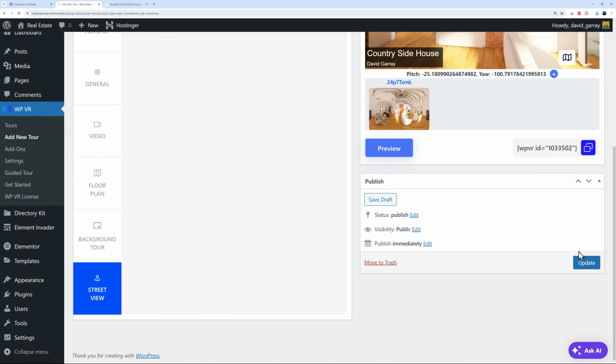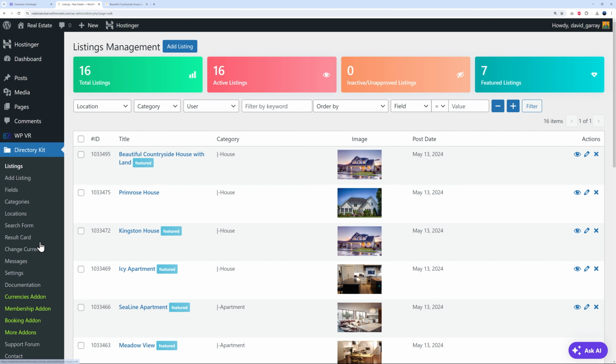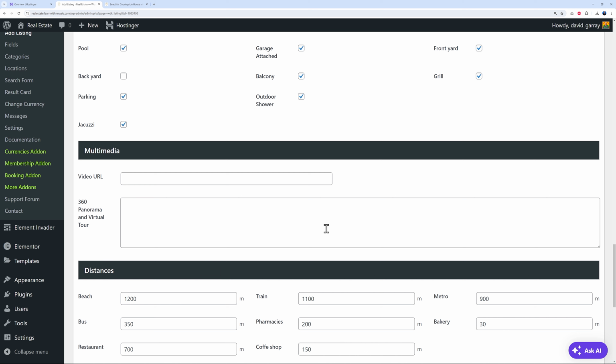So we're done now. So let's update. So we can save this. Now we go to tools, and as you can see, the beautiful countryside house with land is now here. So we have a shortcode here. Copy this, and now we go back to our property. So we go to Directory Kit. This is our listing here, beautiful countryside house. Click on this, and remember at the bottom of our page we added one specific field, which is called 360-degree panorama and virtual tour.